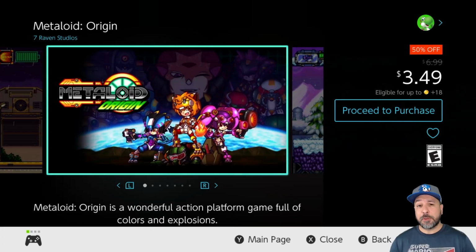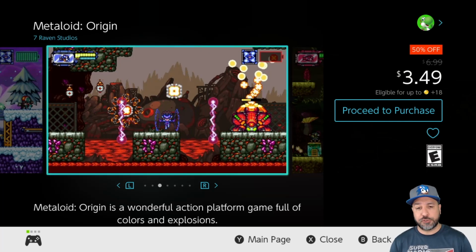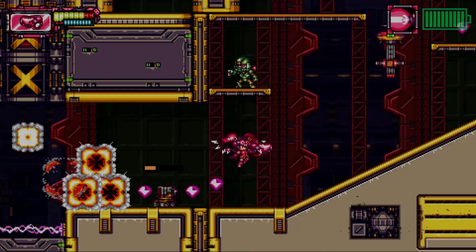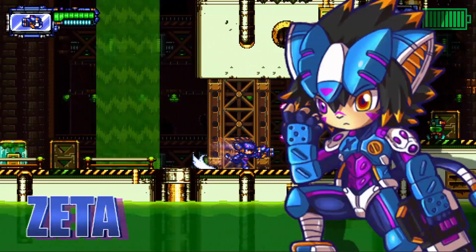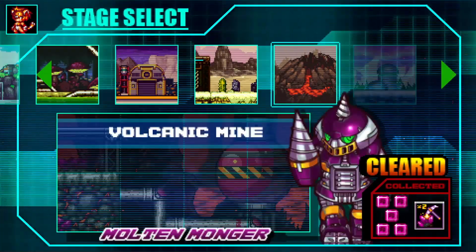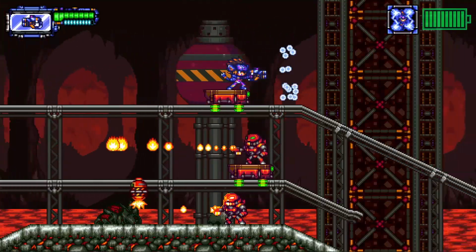Now the next game on my list is one that I like to recommend on a regular basis. We have Metroid Origin, which is 50% off at only $3.49. Metroid Origin is really going to resonate with anyone who likes a Mega Man style of run and gun shooting. On top of that, this game does enough originality to really flip things on its head with 3 playable characters and a different upgrade system.